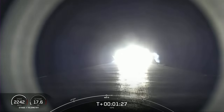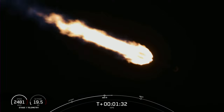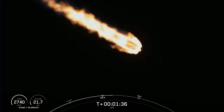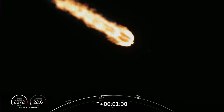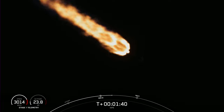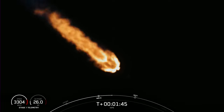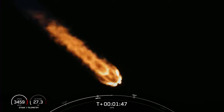Coming up next, the next event in about a minute will be MECO, that's main engine cutoff. We'll shut down those 9 Merlin 1D engines in preparation for the next event, stage separation. The first and second stages will separate. And then at about T plus 2 minutes, 44 seconds, we'll have SES-1, or second engine start number 1.